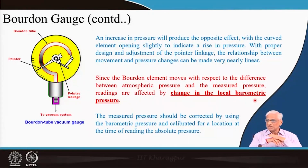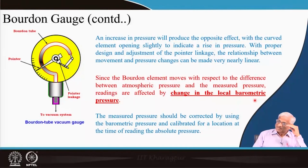These are done routinely by manufacturers with some additional facilities. So, that has to be done using local barometric pressure corrections. This is one important aspect of it. Okay. So, finally, the Bourdon gauge is an extension of the high pressure gauge. The relative motion of this C, whether curling in or curling out, is just the opposite effect, depending on whether outer pressure is more or inner pressure is more, you will get the opposite effect. Is that clear to you?